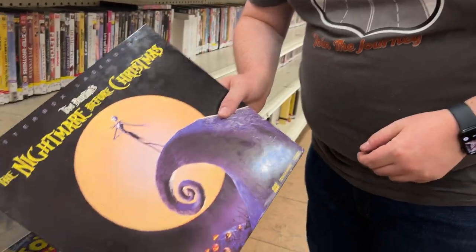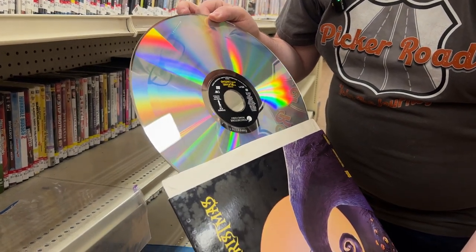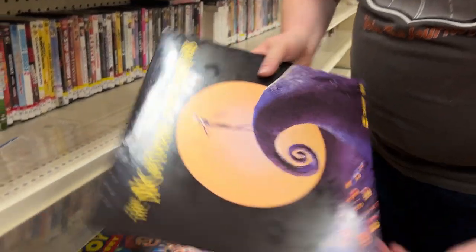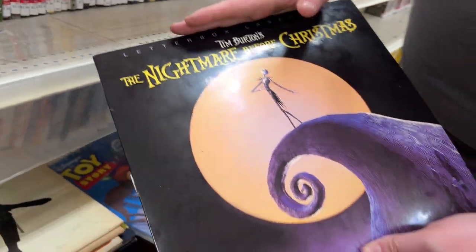It's actually a laser disc. Laser discs, the precursors to DVDs. So this is the same amount of data as a DVD, but it was on a giant disc because they were still figuring the technology out. These were around in the 90s and for a couple of years in the early 2000s. They're interesting because they're not quite in their collectible phase yet.